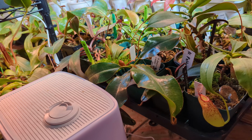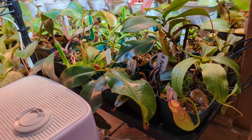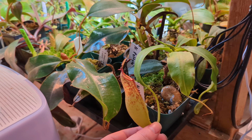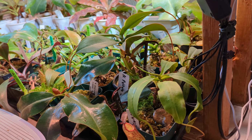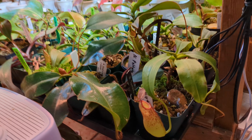So that being said, I did get two plants from a friend of mine after I sold him some plants, so that was quite funny. This is from my friend Black Thumb Plants. Shout out to him. He's over on Instagram. One of the plants he gave me was this N. Samadera. He had two of them in his collection, and he said, "Well, I just noticed how big this is going to get. Would you like one? I need to rehome this one."